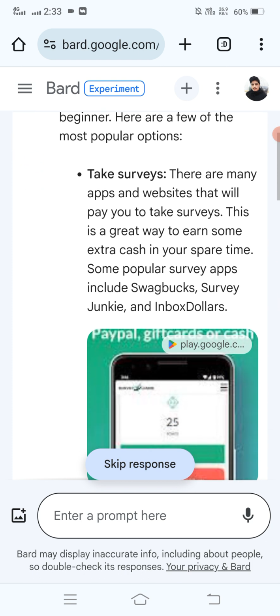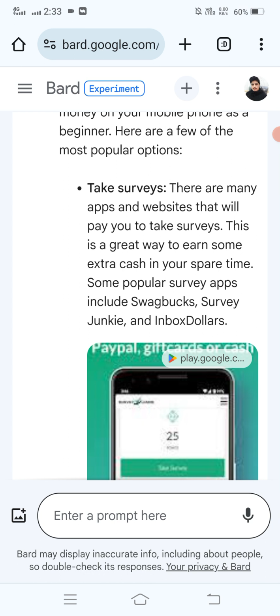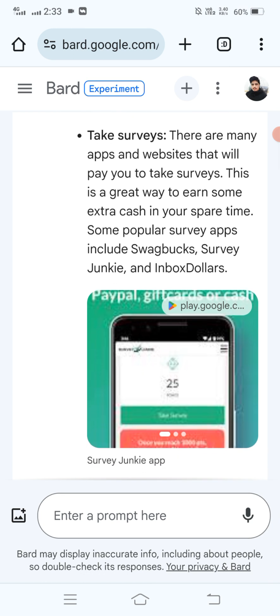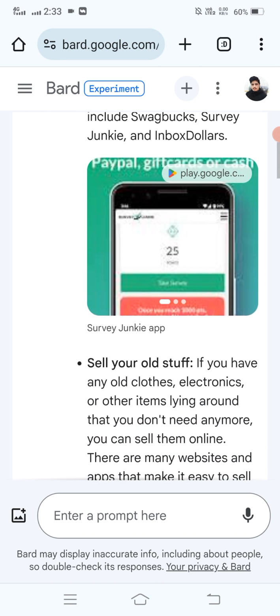These are take surveys. There are many apps and websites that will pay you to take surveys. This is a great way to earn some extra cash in your spare time. Some popular survey apps: Swagbucks and Inbox Dollars.